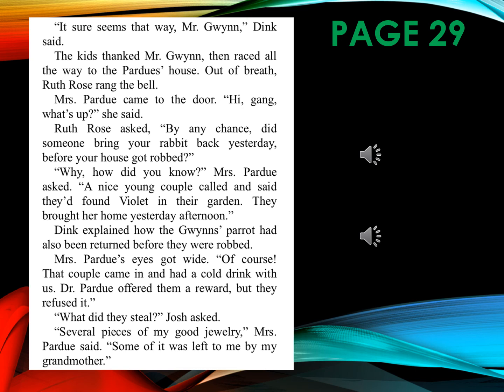Ruth Rose asked, "By any chance, did someone bring your rabbit back yesterday, before your house got robbed?" "Why, how did you know?" Miss Pardue asked. "A nice young couple called and said they'd found Violet in their garden. They brought her home yesterday afternoon." Dink explained how the Gwens' parrot had also been returned before they were robbed. Miss Pardue's eyes got wide. "Of course! That couple came in and had a cold drink with us. Dr. Pardue offered them a reward, but they refused it."